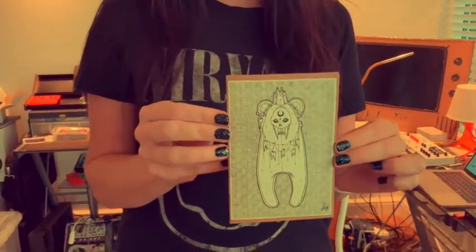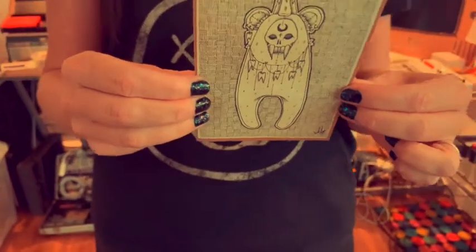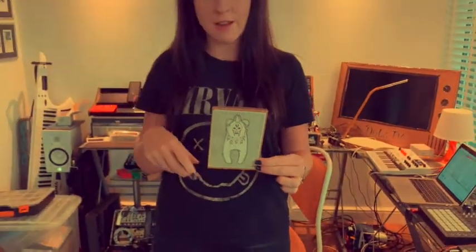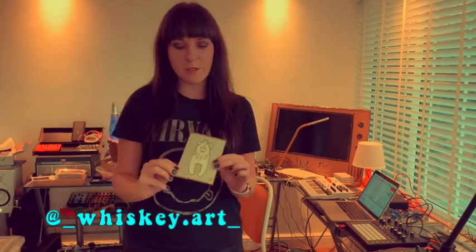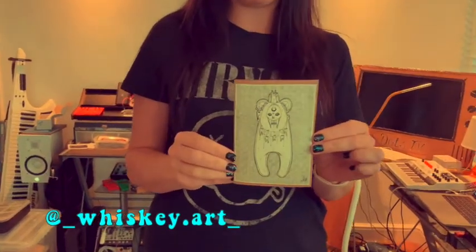Just as a footnote to my synth of the week, when this got sent to me via the post, Lola had packed up the guitar amazingly, and had sent me this cute little note. And this is her own artwork. It's really cool. She is on Instagram, so we will share this in our description on the YouTube link. Her Instagram is at _whiskey.art_ and she's got loads of artwork on there. But I just thought this was a really nice touch, and we did really appreciate it.